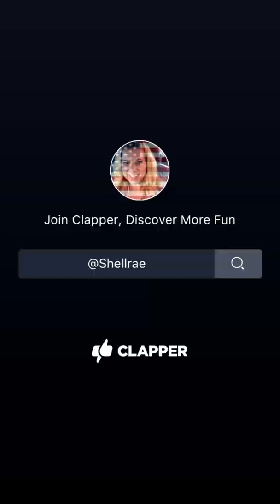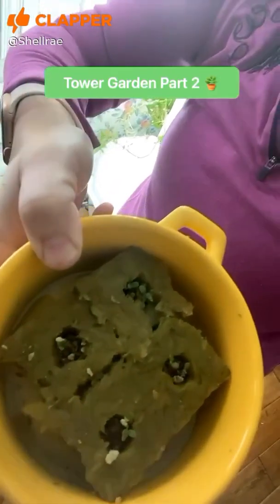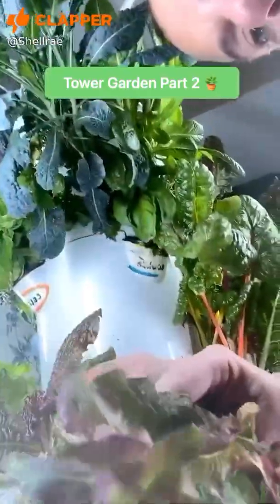Hey gang, so this is part 2 of my Tower Garden update video, and I wanted to show you, just a few days ago, I planted some more different types of lettuce, and they are peeking already, which is really great since we have some things on the tower that really need to be replaced badly. We have this bolting plant. Again, it bolted. We tried to save it, but it's bolted.